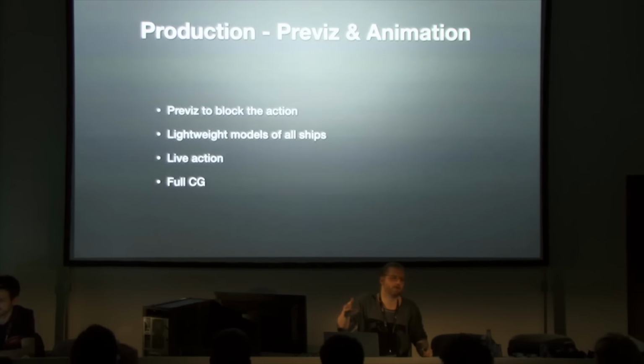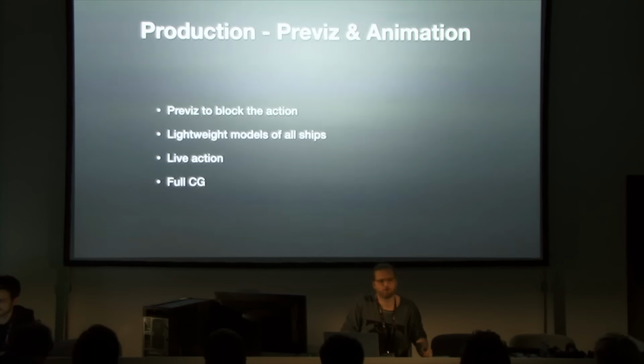And we tried to keep true to the language in the movie. We tried to keep it realistic in all the camera animation. It was shot as if you were riding in a boat or if it was a helicopter shot. So not too many super crazy camera movements.